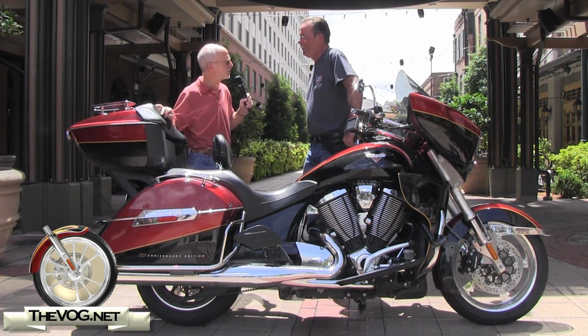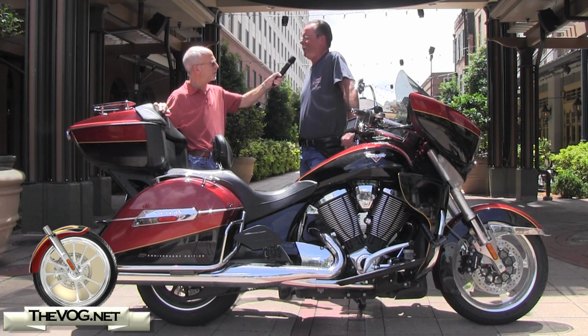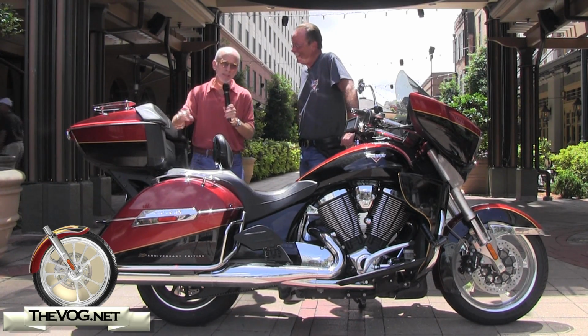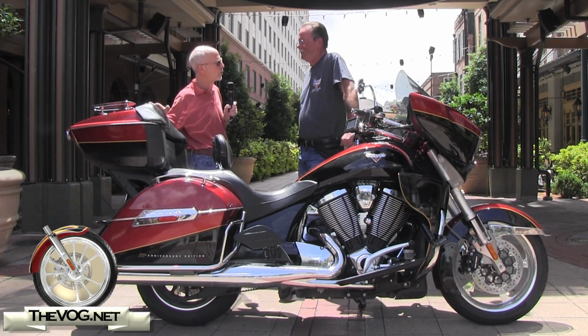You think so on the Chieftain, kind of like the rear tip overs are on a Vision? Yeah. Which I never had that problem. I did it once, and typically most Vision owners do it only one time if they're fortunate.